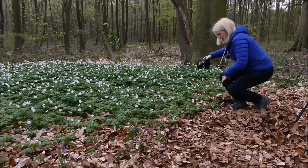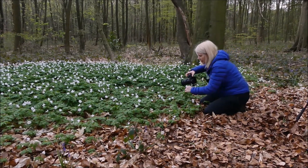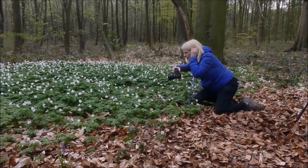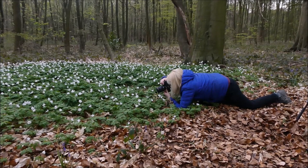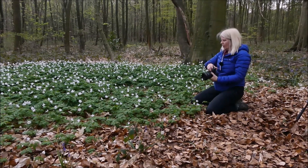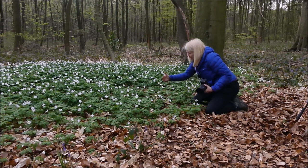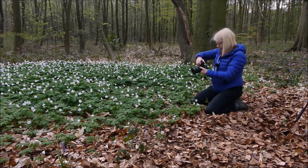Trying to find a gap that I can put my size sixes down in and not crush anything. And it's just little movements. I'm keeping your hair out of your way so you can see what you're doing. Yeah, this one here, I just can't get quite far enough around to put it either central or the left hand side of the frame.